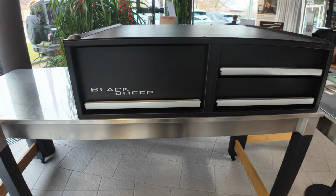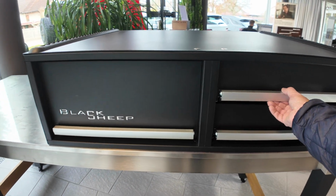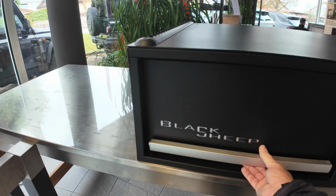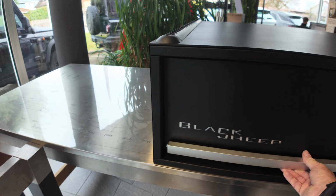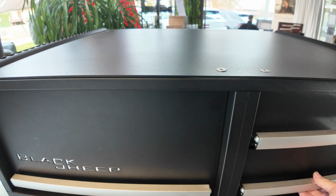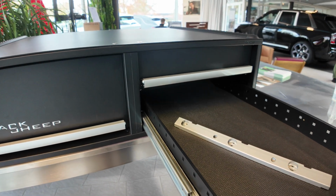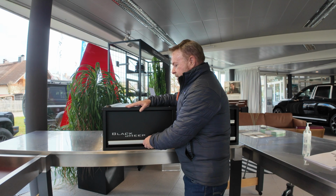This is a Black Sheep storage box. I've heard of it, but I've never seen it. And I'm not sure what causes it to unlock. Ah, lift up. Because that would be dead handy.